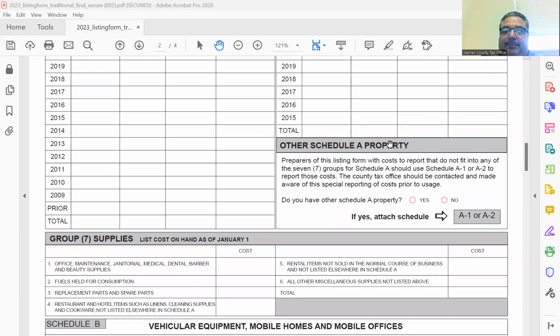And so if they have any other Schedule A properties, so costs that don't fit into any of the 7 groups already listed, I see here that they should use a Schedule A1 or A2 to report those costs. Do they contact you for those separate schedules? They can. The annual form that we send out to already registered businesses will not include the A1 or A2 or any other schedules. However, if you need a schedule, you can get it from this office, or you can get it from the Department of Revenue's website.